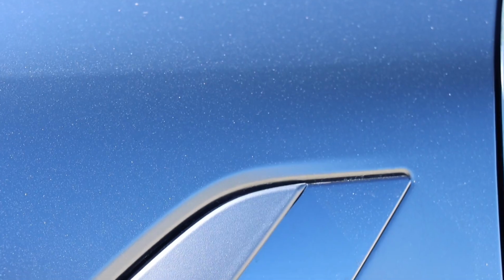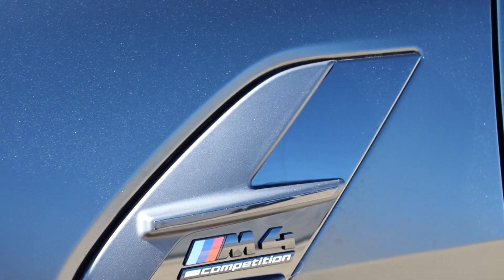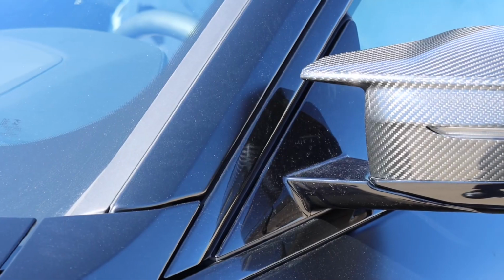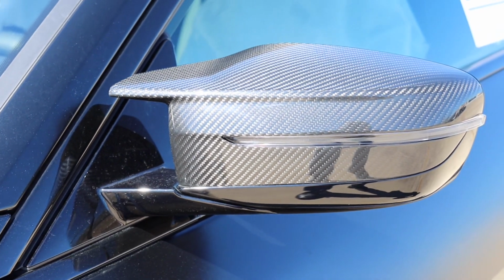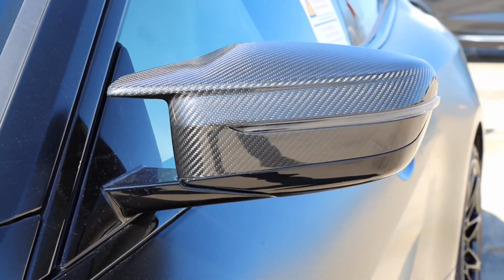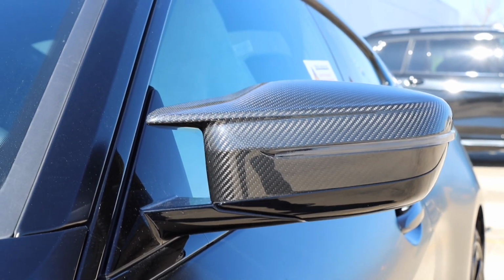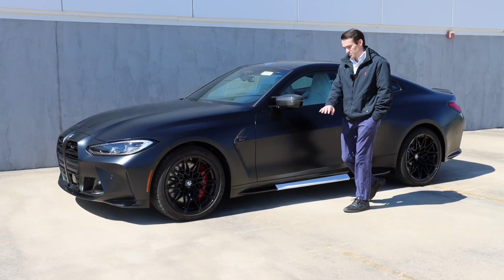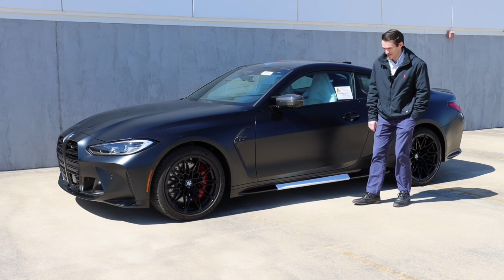Coming along the side of the car, you have the M4 Competition side gill here, carbon fiber wing mirror caps, which look super cool with the carbon fiber trim as opposed to black or body color like you would get on M4s not equipped with the carbon fiber exterior package. This white, by the way, is just some protective shipping tape. That is not part of the Kith edition or anything like that.